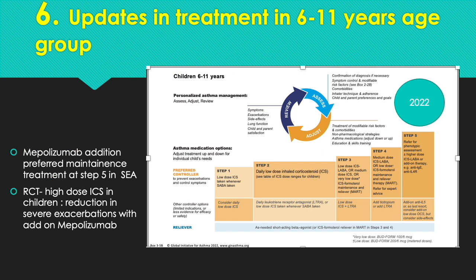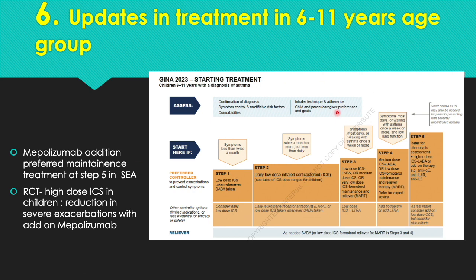The next update is about treatment in children, and something which has been added in children. If you see, this is the 2022 flow chart. It talks about step 5, anti-IgE and anti-IL-4 receptor antibody as biologics. But recent RCTs have shown that if a patient is on step 5, even in 6 to 11 year age group, they can be given mepolizumab. So anti-IL-5 has been added now, and the new chart shows anti-IL-5 as a part of addition in step 5.